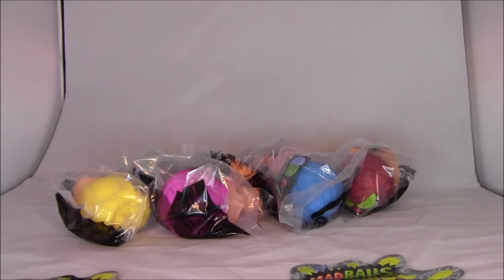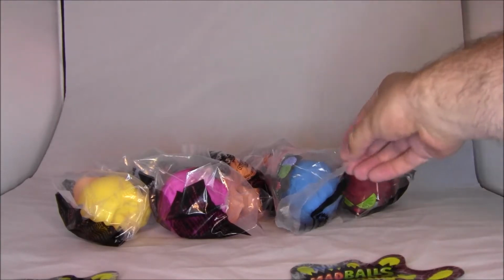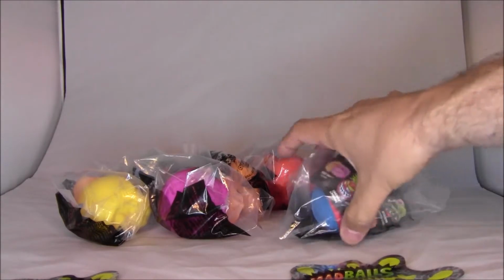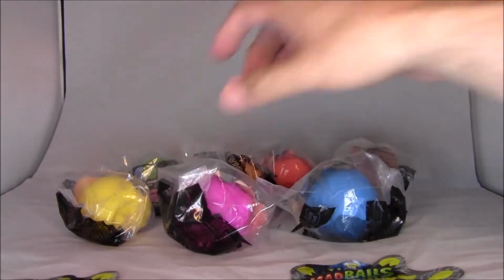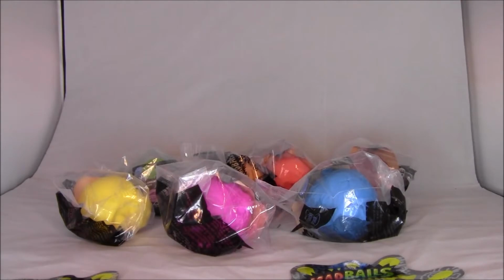These came out around November, December of last year, and they're just these exclusive rubber squirter type Madballs. Madballs are probably my second most favorite thing to collect as far as vintage toys go, only probably surpassed by Masters of the Universe, so I really dig Madballs. And I managed to get the entire set for a pretty good price, so here we go, we gotta check them all out.